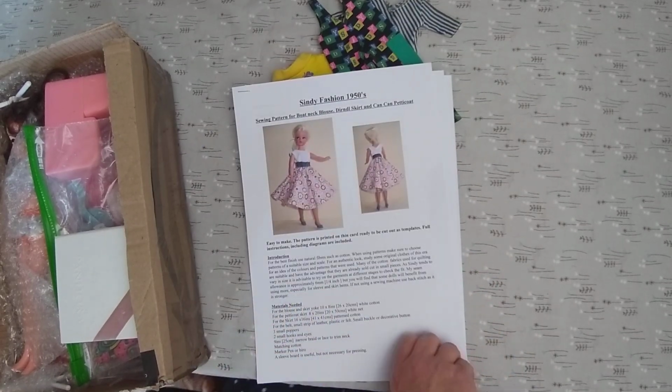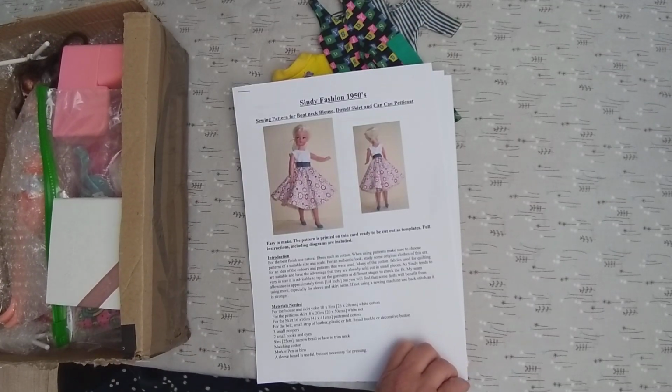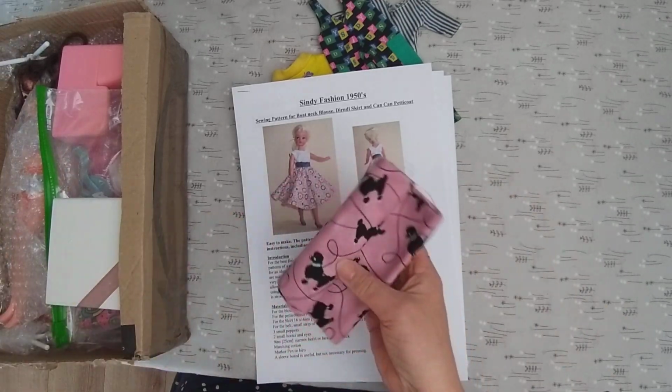In fact, let me see if I can reach it from there. Don't know whether it'll work, but because obviously it's a circular skirt, 1950s, I got this from my friend's shop the other day.